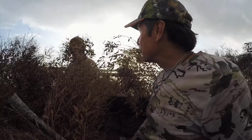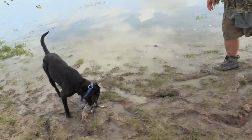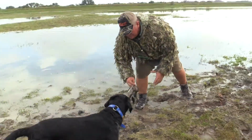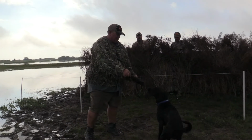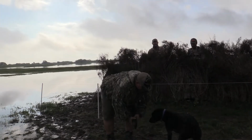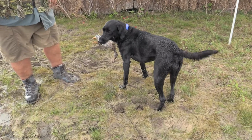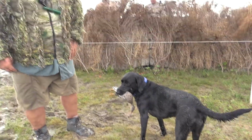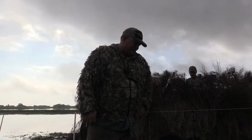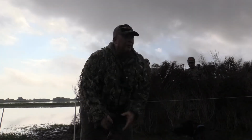Catch him up. It's nothing like seeing a dog work. You're absolutely right. That's what that dog lives for. It's amazing. Hold it. Good girl. Come here. Atta girl. Hold it. It's all part of the training on a dog. She's just a year old, but she's picking it up pretty fast. Sit. Drop. Good girl.